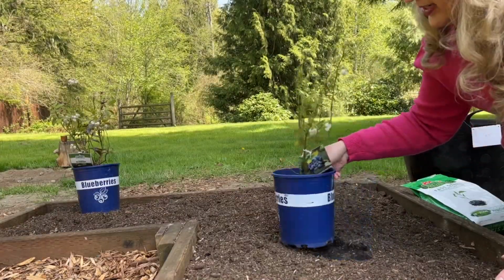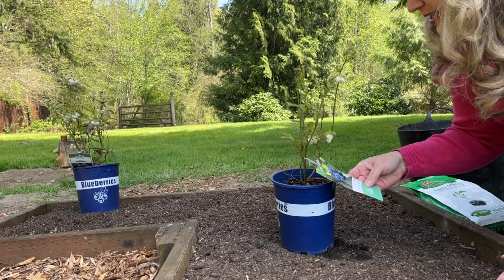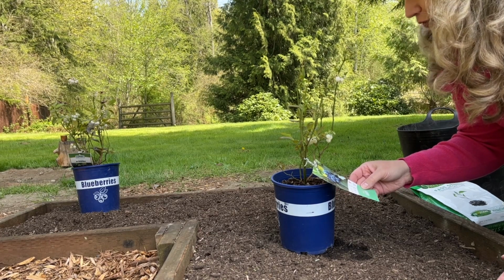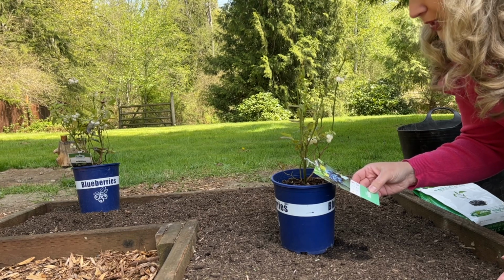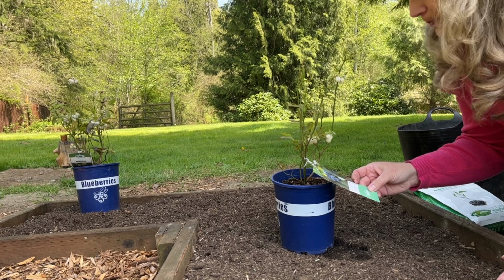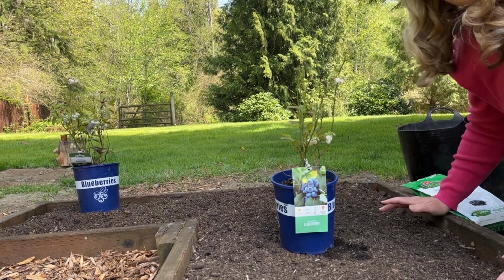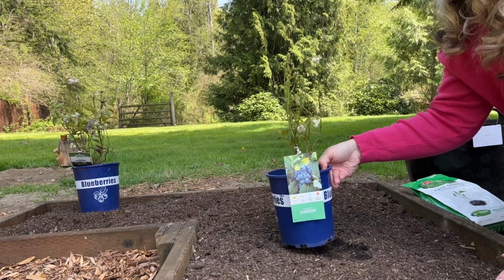Okay, these are the blueberries I got, which are in like a gallon-sized pot. They are the Early Blue variety, and they get 2 to 5 feet tall and 2 to 5 feet wide. Cold hardiness goes to -40 degrees, zone 3, and it ripens in early to late summer and requires full sun, which this spot does get, though with some shade. It gets morning sun and then afternoon hot sun. So hopefully it will be fine.